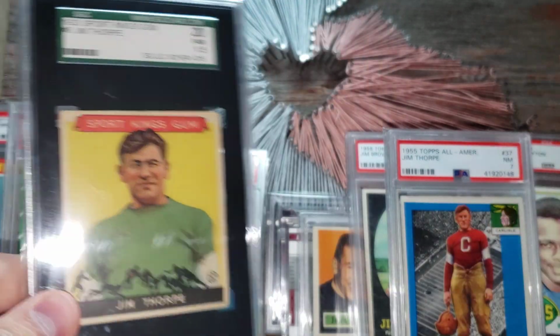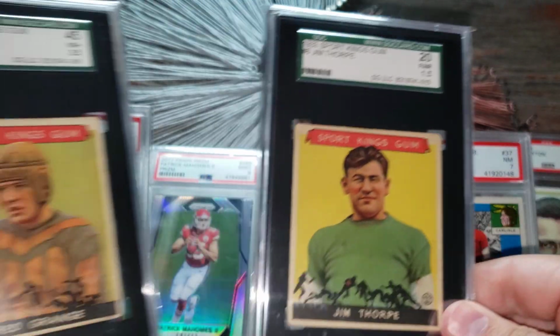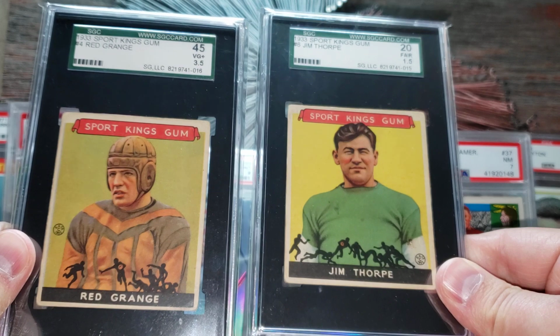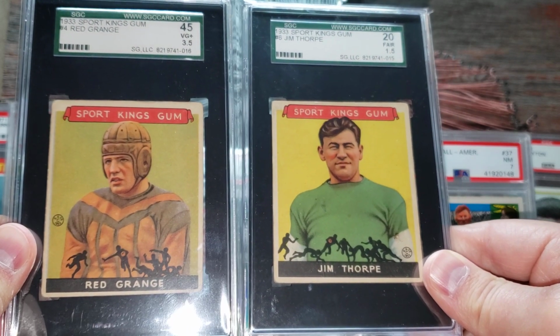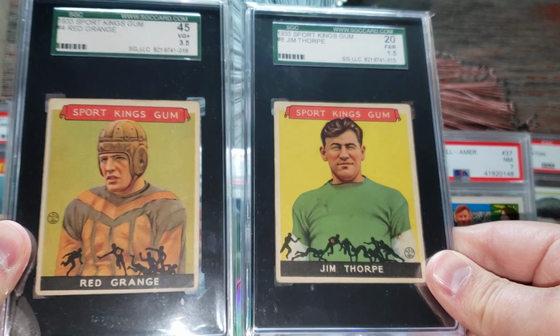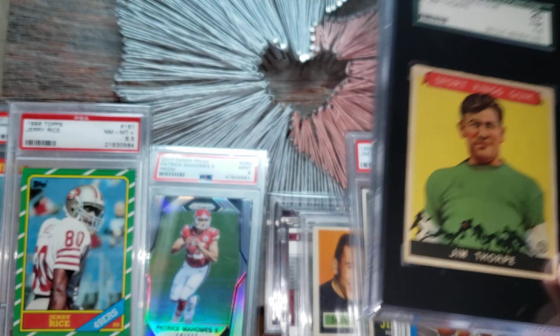Kind of look at them both side by side here. They kind of were meant to be together. I bought these from the same seller off the Tobacco Row Facebook group a couple years back, and glad that I made that purchase. So that is it.